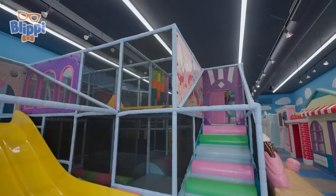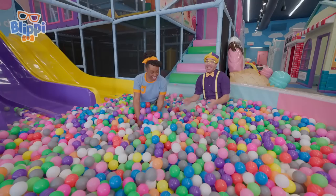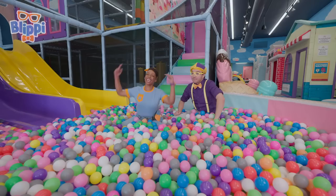Ready, friend? Ready! Here we go! Whoa, that was pretty fun. Whoa, it sure is fun playing on opposite day. Yeah, and since it's opposite day, let's jump out of the ball pit instead of into the ball pit.